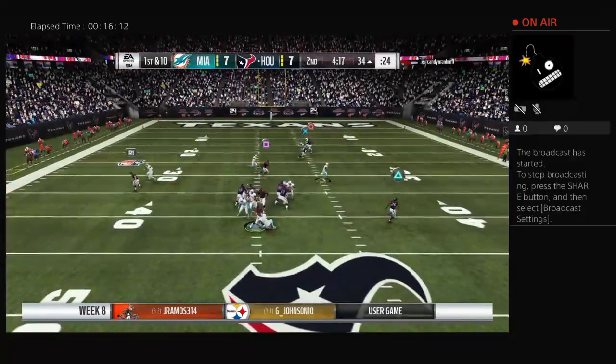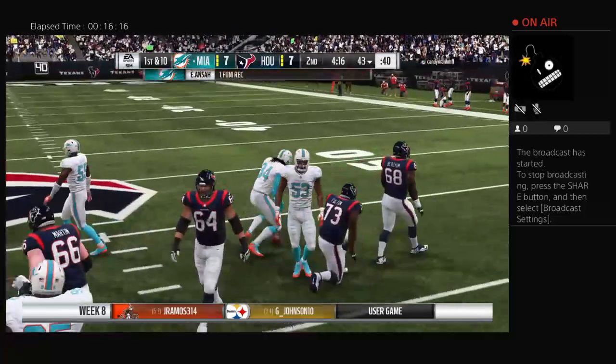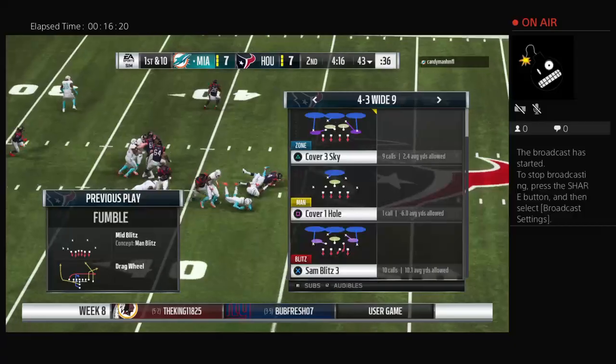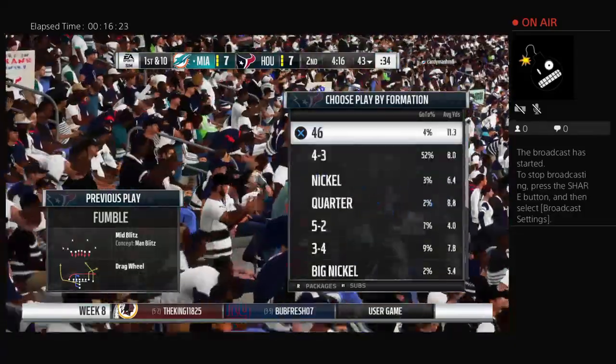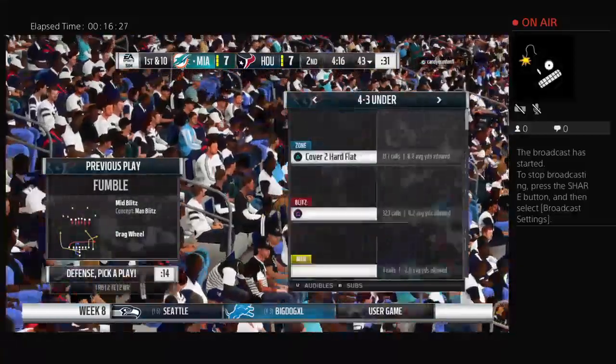On first down, Watson. Oh, the ball is out. Watson lost it. And this is picked up by the Dolphins. And the possession is theirs at their own 43-yard line. He let one slip away last week as well, so now 2 fumbles lost in as many weeks.